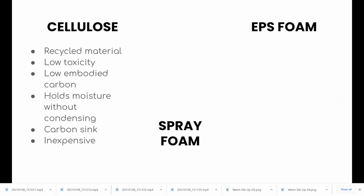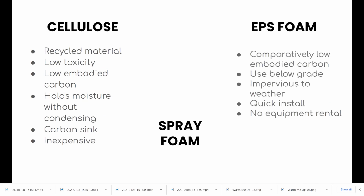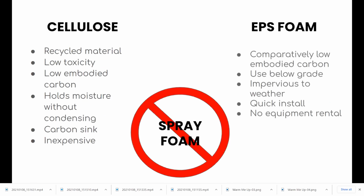All right. So just talking about insulation. Cellulose is really our go-to insulation material for a number of reasons. When you're looking at the building science part of it, it holds moisture well, it's inexpensive, you're actually storing carbon in the wood fiber that you have in there. It doesn't off-gas, it's cheap.